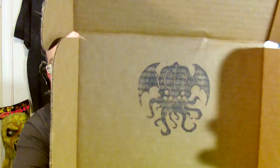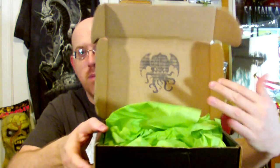There's the little Cthulhu stamp. It's on all the boxes. Green paper and this nice first box here. Put it down here. I reach in and grab something. Got the flyer.